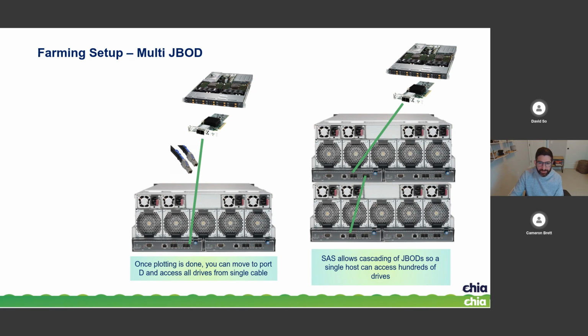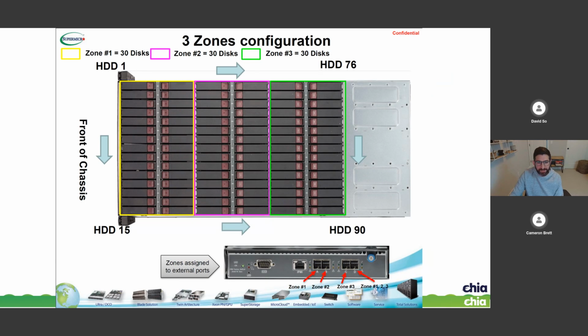Let's see if I go back to my picture of a JBOD. So say you have a JBOD. Let's see if I can find a picture with drives in it. Okay, so say you have a JBOD filled up with 6 gigabit per second drives, and the expander is 12 gigabits per second, and the HBA is 12 gigabits per second. Well, the expander and the host can talk at 12 gigabits per second, while the expander talks downstream to the drives at 6 gigabits per second.